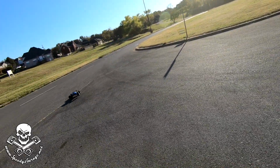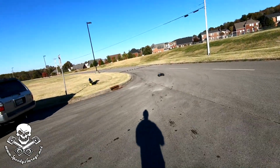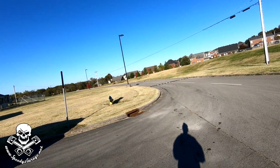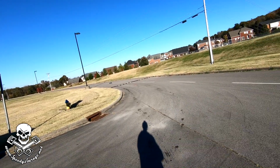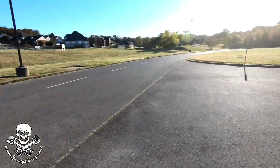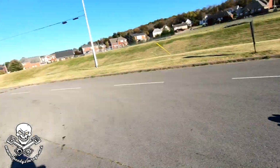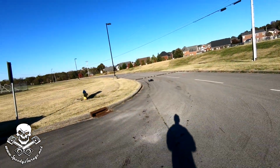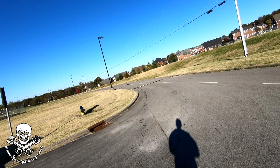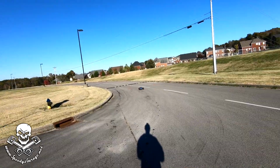Now remember, this is only on the second setting, so that is setting number 2 for speed. Oops. It's actually pretty well balanced. Oh! I gotta learn to jump it a little bit better. I might build some ramps and stuff too. There we go.